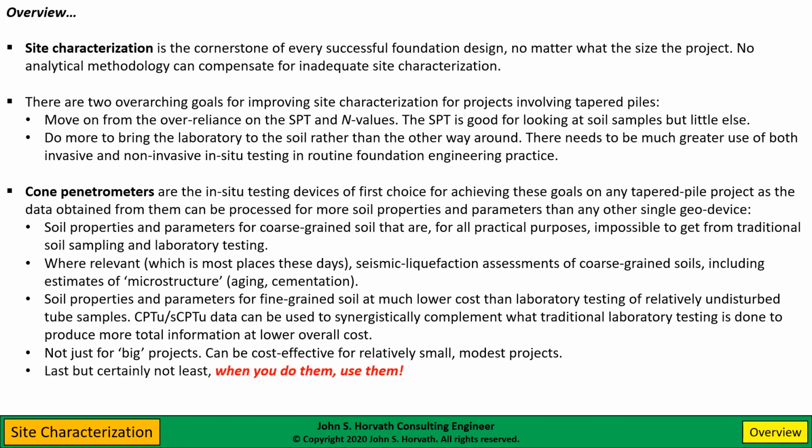Last but not least, when you do cone penetrometer soundings, for gosh sakes, use the values. I've seen in recent years, been at presentations where practitioners talk about, well, we went to the site, we did borings, SPT N values, we did cone penetrometer soundings, and here's how we designed the piles using SPT N values. No mention at all of using the cone penetrometer data. So they spent the money to do the cones and yet didn't use the results.